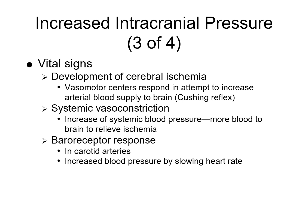If the intracranial pressure continues to build, a sequence of events is going to occur as the body tries to supply oxygen to the brain. So first, cerebral ischemia is going to develop, and that will stimulate what we call Cushing's reflex from the vasomotor center, trying to increase the arterial blood supply to the brain. Systemic vasoconstriction is going to happen here as the body attempts to increase the systemic blood pressure and force more blood into the brain to relieve the ischemia. Then the receptors in the carotid arteries are going to respond to that increase in blood pressure by slowing down the heart rate. So those are some critical signs that we're going to see here.